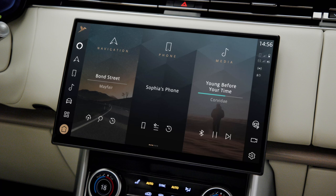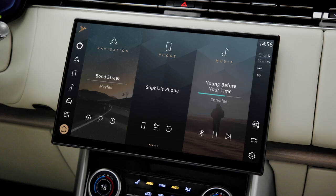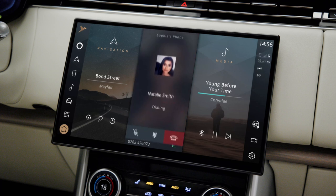Many tiles show live information, like the name of the radio station or song you're listening to. The 4x4 information tile incorporates a variety of useful information, such as power distribution to each of the wheels. Let's look at the main three tiles. The phone tile shows which of the connected phones is currently active for outgoing calls. Below, you can access recent calls or favorites, as well as the ability to switch between connected phones.